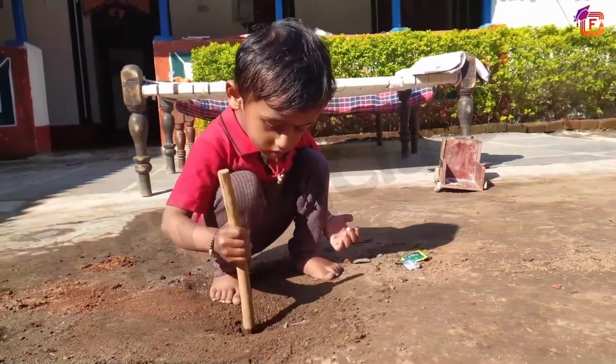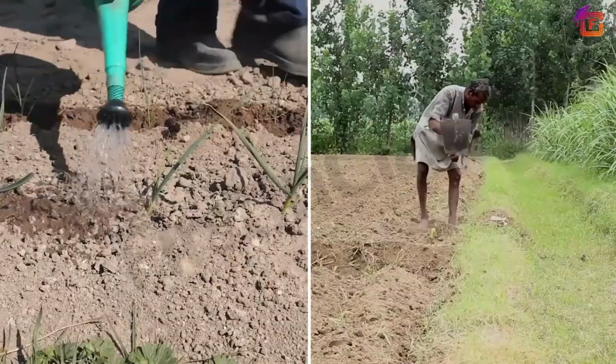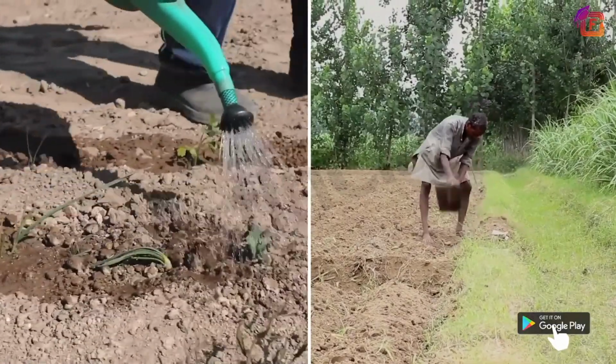Hope you're doing well. We all love to enjoy playing with soil irrespective of our ages, isn't it? We all are connected to the soil and it is an inseparable part of our life.